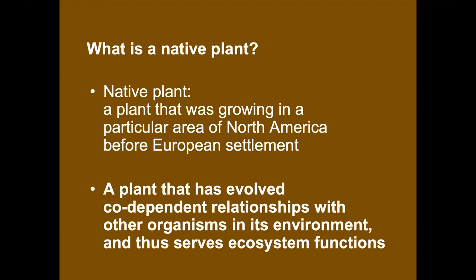So if it's doing things that are helpful to other creatures that are native to that area, then we say that it has ecosystem functions. That's what we're looking at. So it's really a scientific, ecological, functionally based definition.